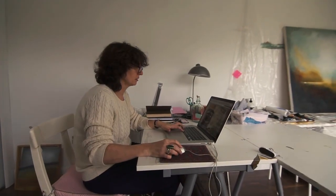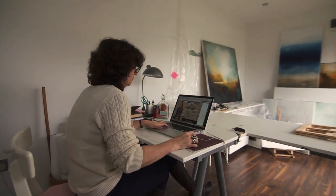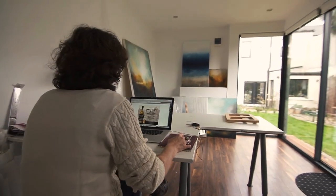I used to work in the front room of my house, which is not a very creative environment. So I wanted my own space. We looked around at various companies and I kept coming back to garden rooms.